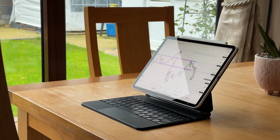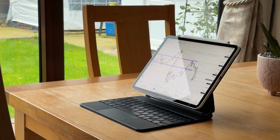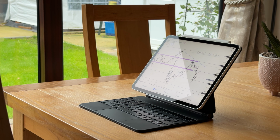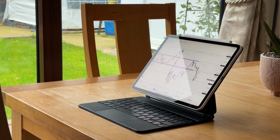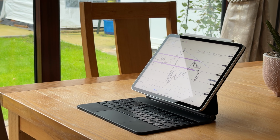So when it comes to the apps that are available, there's a range of apps that you can use on your iPad. I'm just going to talk you through some of the ones I currently use and I feel are the best in terms of the experience on the iPad. So let's start with TradingView.